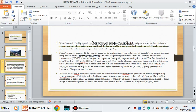Whether at 155 miles per hour or at a faster speed, there will undoubtedly be problems of control, compatibility with the rail, and at the higher speed, wear and tear of the track. All these problems will be investigated in future plans.